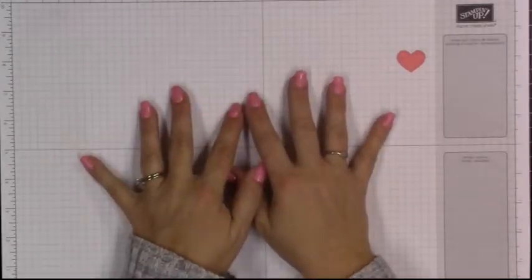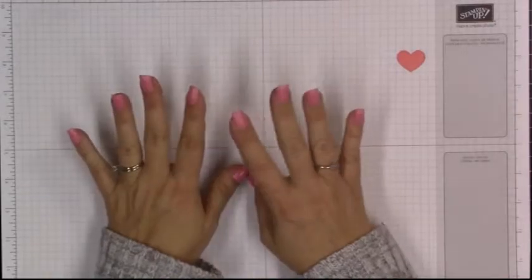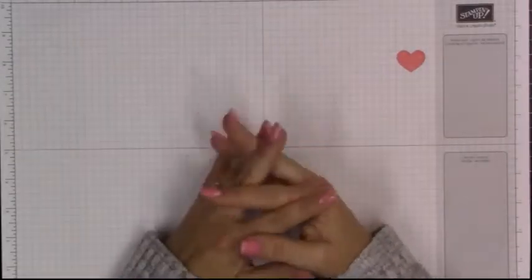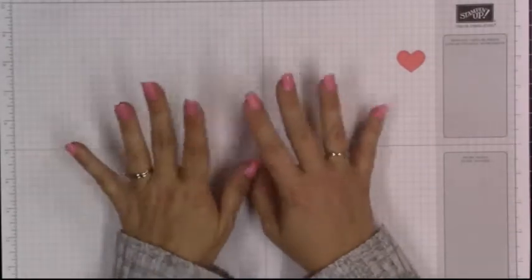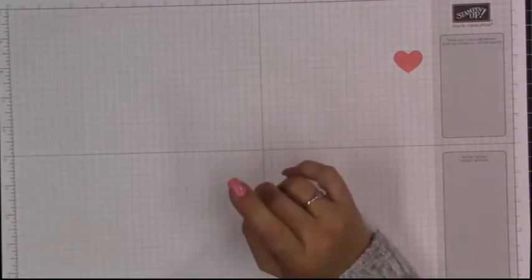Some things were clearance, and then I did check the Valentine's items that were put out, but I really wasn't too impressed with this year's Valentine's release. So I only picked up a couple items from that. So let me share with you first the clearance items.